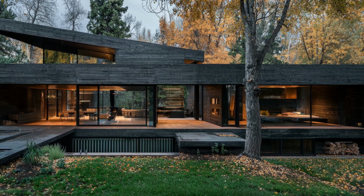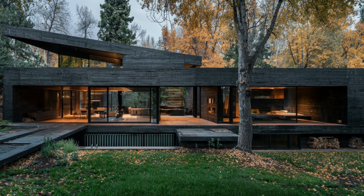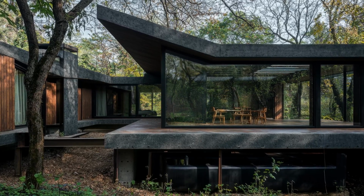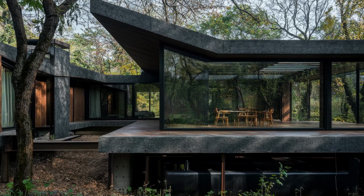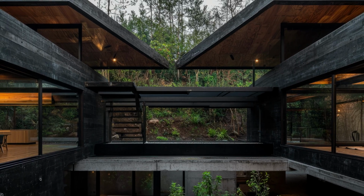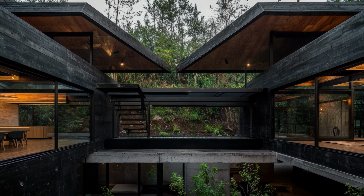The inverted rooflines aren't just sculptural, they collect rainwater that channels through a concealed system into a filtration tank at the base of the home. This water is reused for irrigation and greywater needs. Ventilation is passive, with cross breezes flowing between shaded openings. Natural light is harvested with precision, filtered through vertical fins or softened by overhangs. This house does not impose technology, it integrates it subtly, letting natural systems do most of the work.